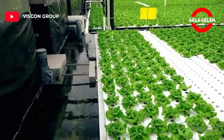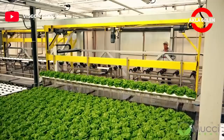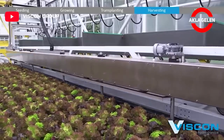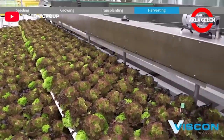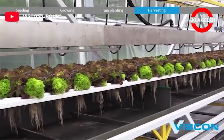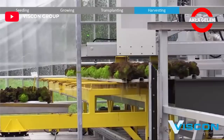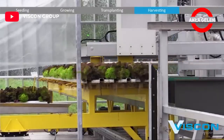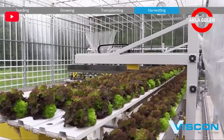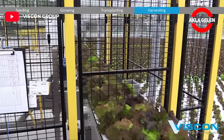When the product is ready to be harvested, it is automatically transported to the central packing line in the harvest area. The system enables production in a safe and controlled environment.